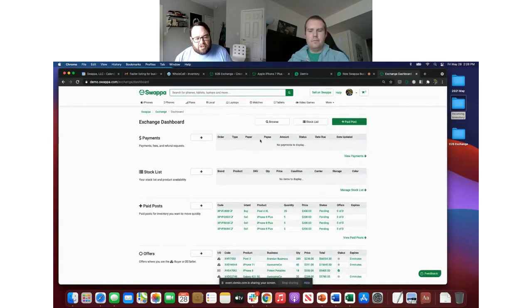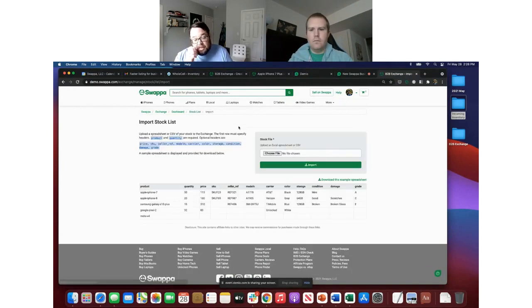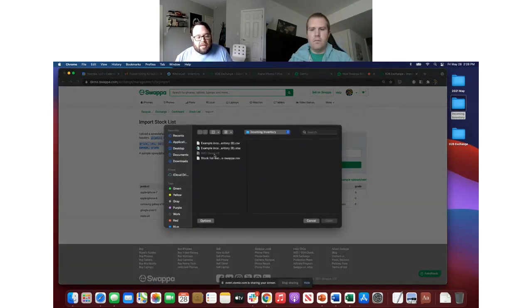So it all starts with, if you've got inventory that you want to sell, let's consider that scenario. You can either click here for stock list or click this arrow to go to stock list. So I'm starting from scratch. There are a couple things I can do. I can import a sheet, and if that's the case, we've got an example template file that you can use, and it makes it easy, and you just populate it on your own. So I'm going to go ahead and do that.